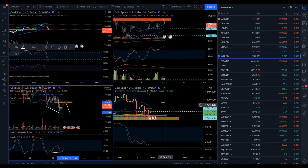Large degree time frames are all in the down cycle, like the dailies in the down cycle, and the 30-minute reached extreme and got a good close price reversal. So I guess this is just the beginning for this downside movement, and we can really see more downside. So watch for selling opportunities there on the gold.